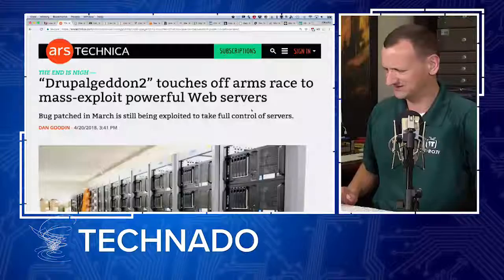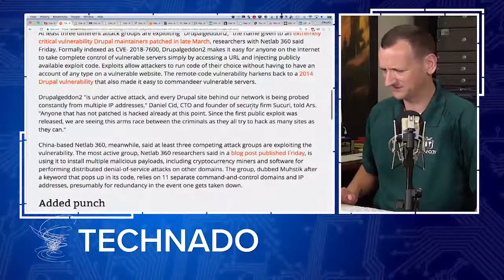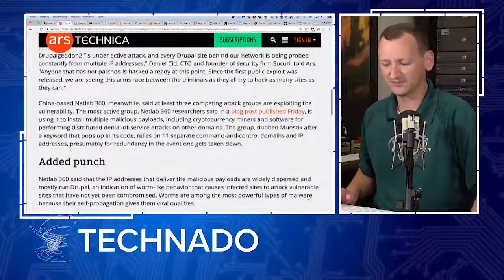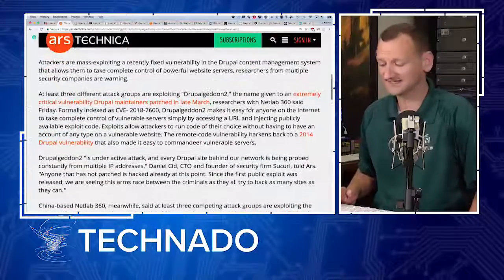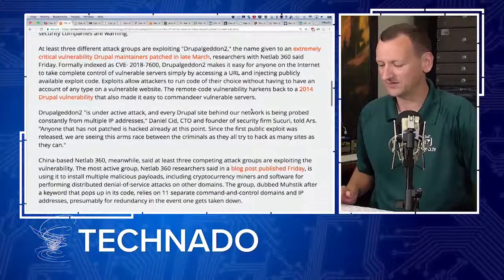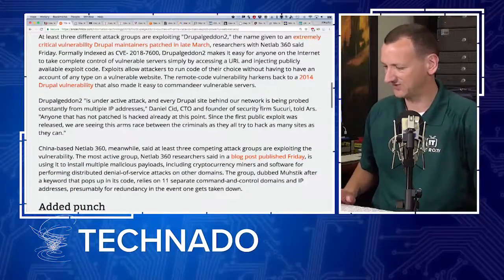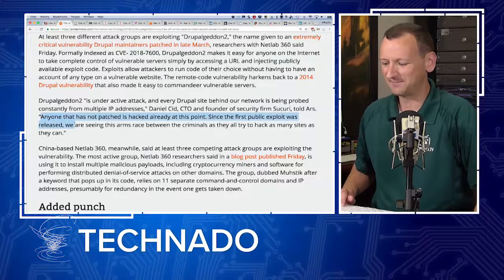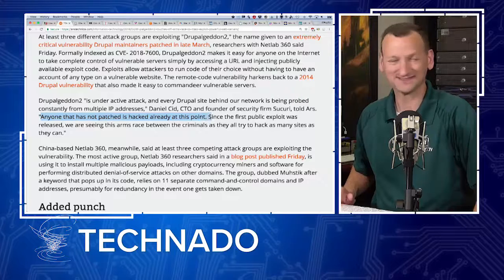In this case, the Drupal exploit is known. The code is released out there for how people can exploit it, and now they're doing it. In fact, what Securi found, I think they quote Securi in this Ars Technica article, is that if they bring up a server and it's not patched, it's getting scanned thousands of times per hour. Let's find it. Oh, here it is, Securi. The quote from Securi is, anyone that has not patched is hacked already at this point, right?